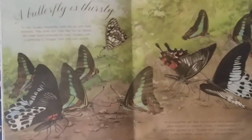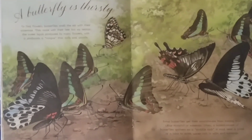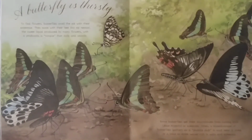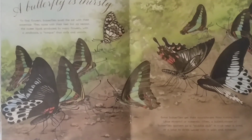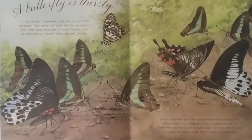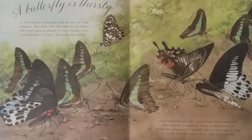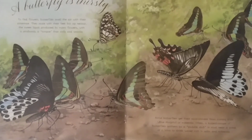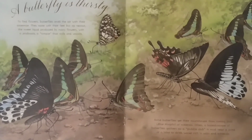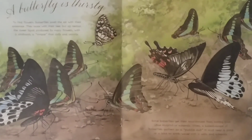A butterfly is thirsty. To find flowers, butterflies smell the air with their antenna. They taste with their feet. How would you like to taste things with your feet? But they sip nectar, the sweet liquid produced by many flowers, with a proboscis, a tongue that coils and uncoils. Some butterflies get their nourishment from rotting fruit or minerals. Often, a kaleidoscope of butterflies gathers as a puddle club in mud near a pond or a lake to drink water rich in salts and minerals.